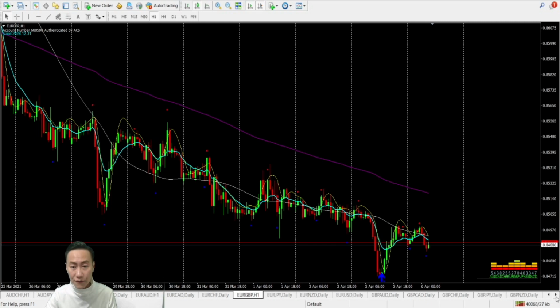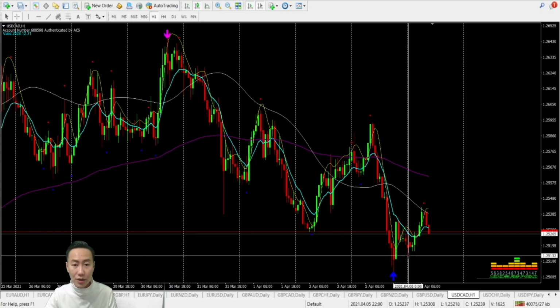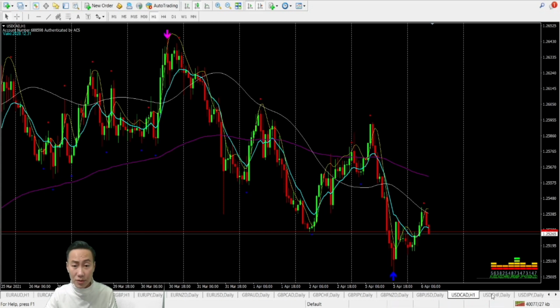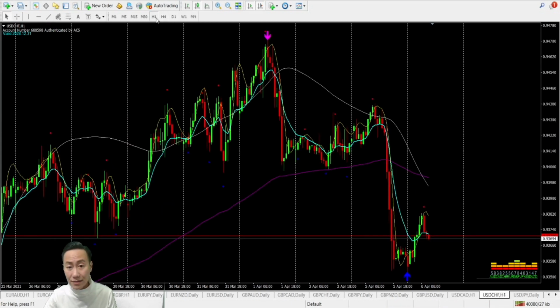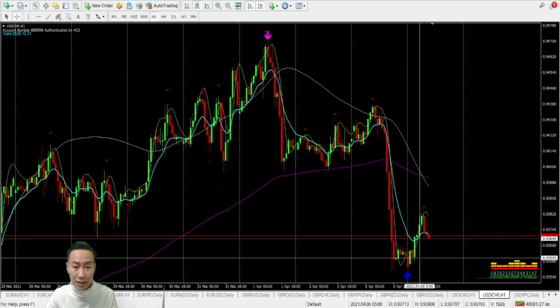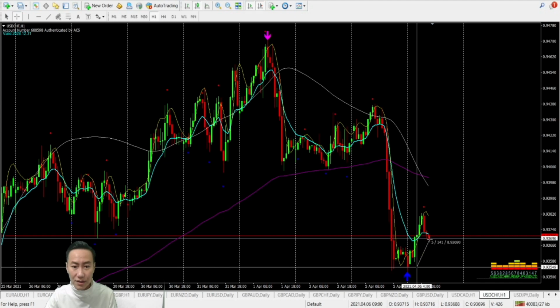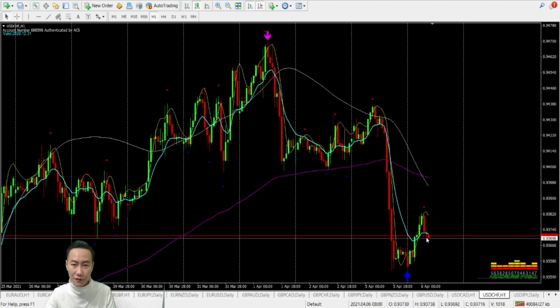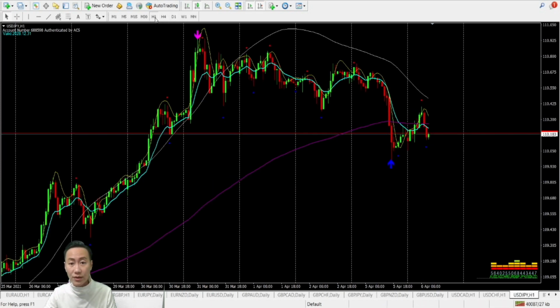Dollar CAD looks good. We still have quite a potential of about 15 to 20 pips. Dollar franc, just like dollar CAD, has about 10 to 15 pips to go. So look out for the space as well.